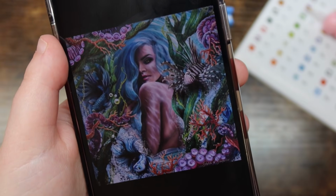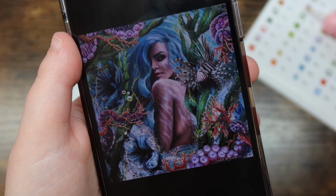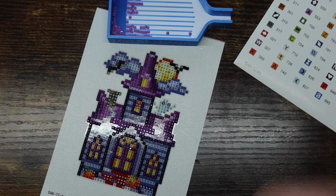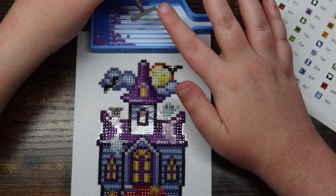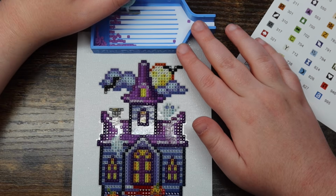Perfect for Dakotathon, which is coming up here, being co-hosted by yours truly, Kara, the principal painter, and Alyssa, the diamond painting accountant. I believe Brandy from Mysteria Diamonds is a co-host, and I think there's one other lady that I'm forgetting. I'm so sorry. But yeah, those lovely ladies are actually hosting Dakotathon in April and May, which is so fun.